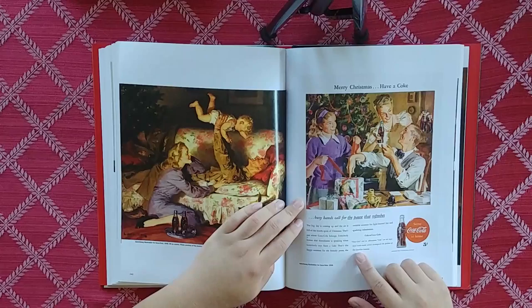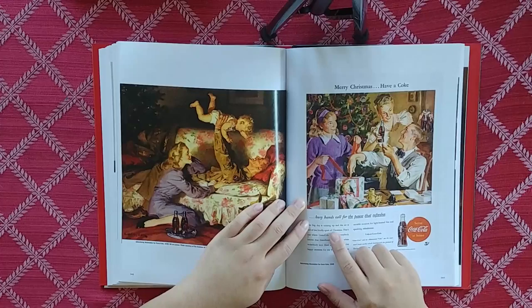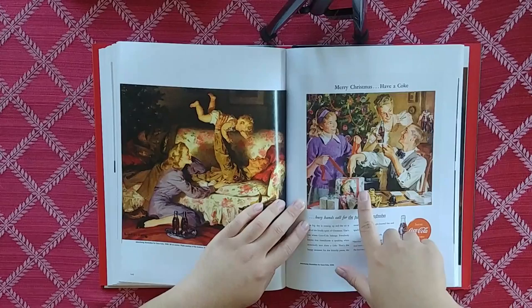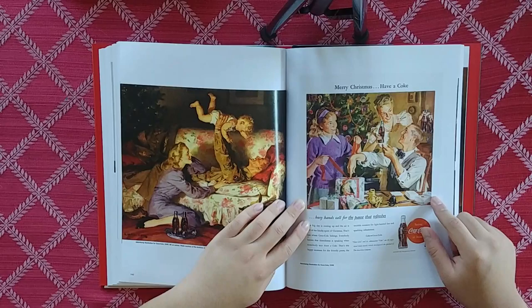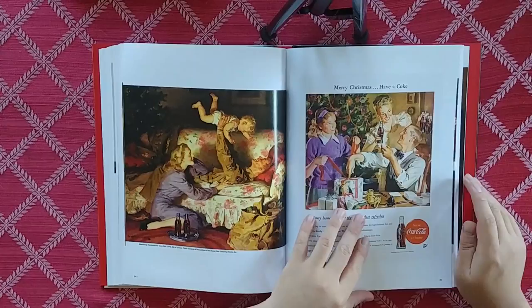Merry Christmas. Have a Coke. Look at that. He's holding the thing for her to wrap, dude. This is like, come on. Look at this composition, dude. It's so on point, dude. Just on point. Look at that. Damn, dude. These are just gorgeous, man.